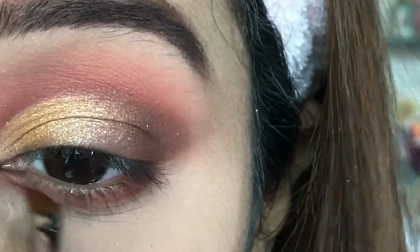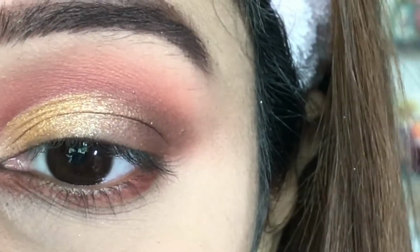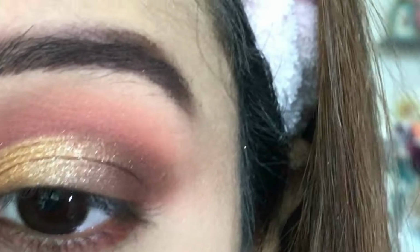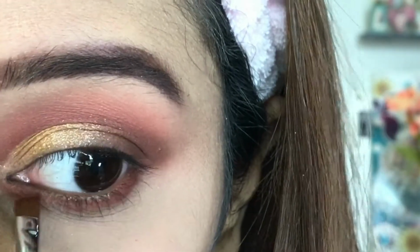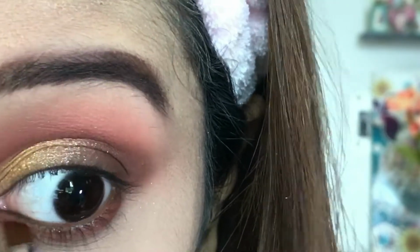After that, I am going to take the deep burgundy shade as well as that deep brown matte shade from NYX's Warm Rust eyeshadow palette.